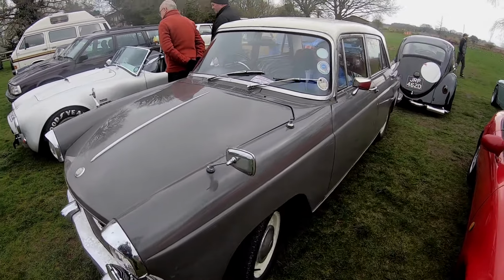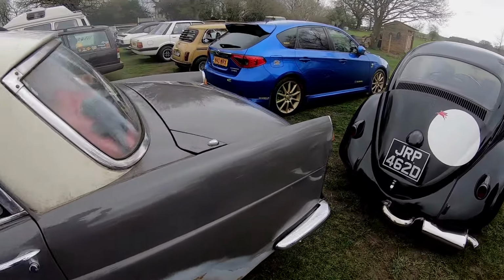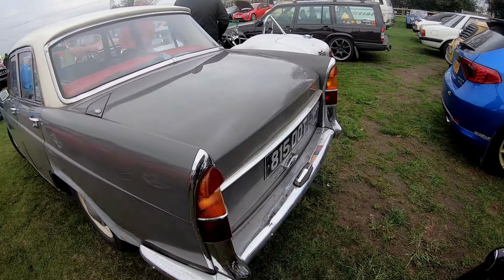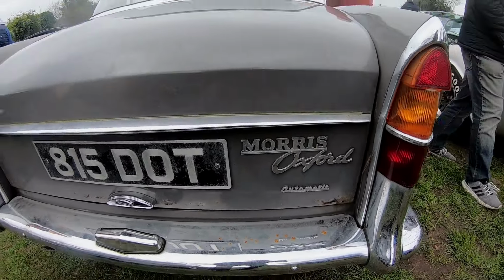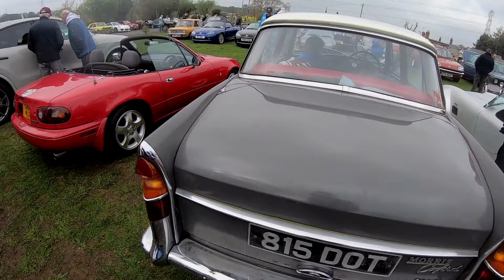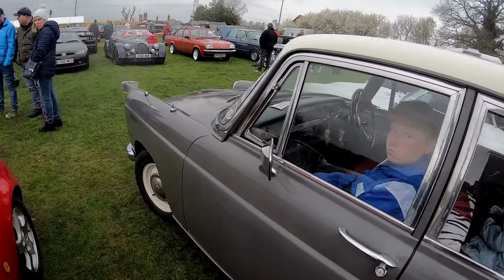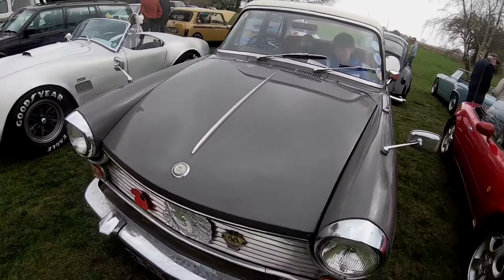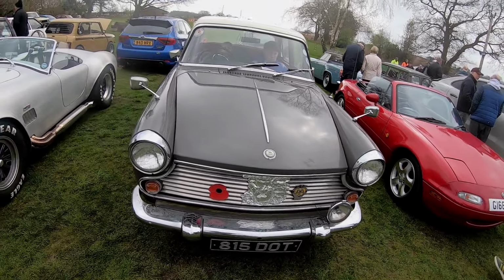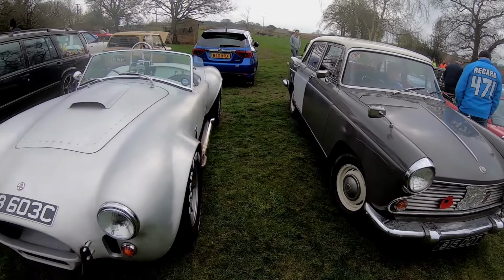Morris Oxford. Now, is this a Mark 5 or 6? I think it might be a 6, actually, judging by the rear. Oh, it's an automatic as well, so it's probably a 3 on the tree or 3 on the floor. In this one, it's 3 on the tree. It's on the stalk. How rare is that? The automatic version. BorgWarner 3 speed. Wow. That's having some work done to it.